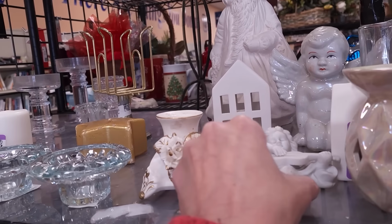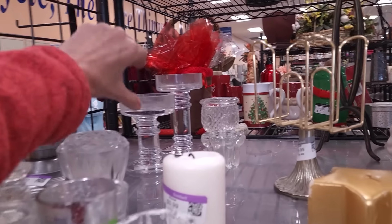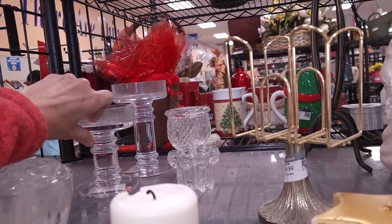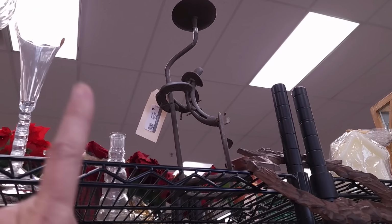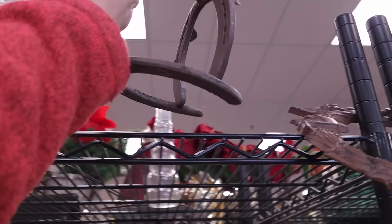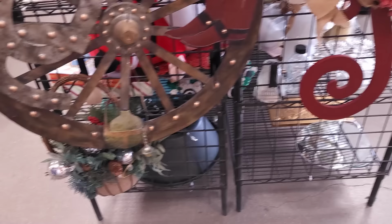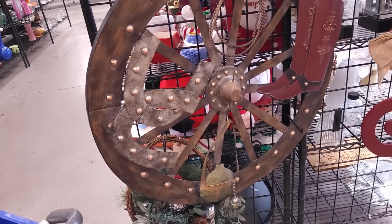Little porcelain angel. Not too exciting. Ooh, those are kind of cool. I wonder who makes these. These are a heavy glass. I like them. But I think I'm going to leave them. But him, on the other hand, he is made from horseshoes, and I know these can do really, really well. He is $7.99, but he's fantastic. We're grabbing him. This leads me to believe somebody's cowboy collection is on the shelves today.